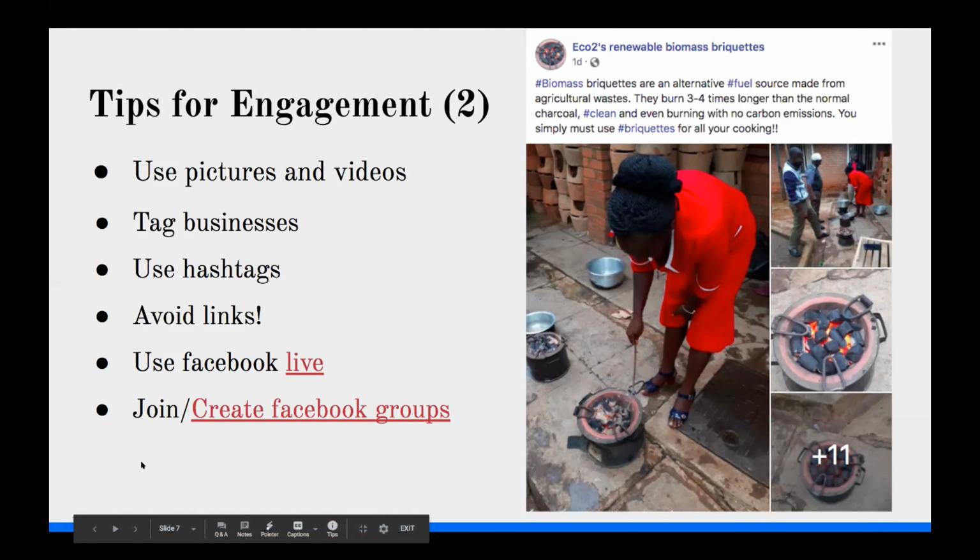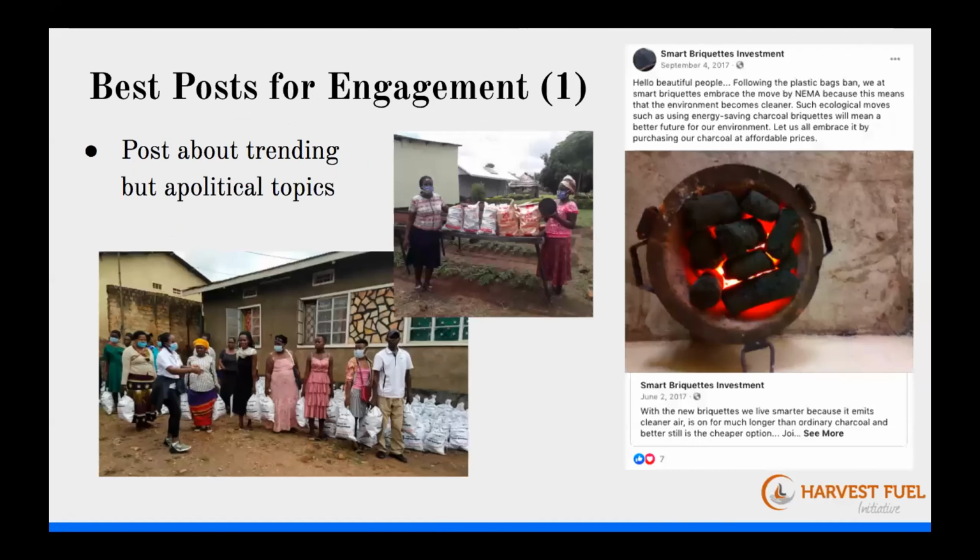And also join and create other Facebook groups, once again, just to increase your engagement, just to build that online community. Just being more active on Facebook will automatically bring more people to your business page.